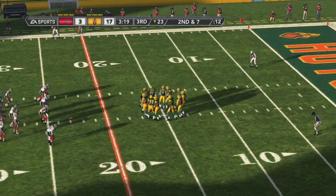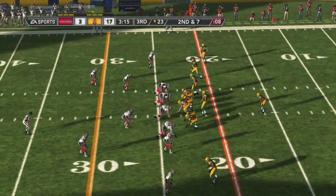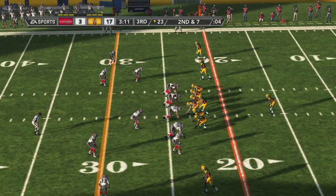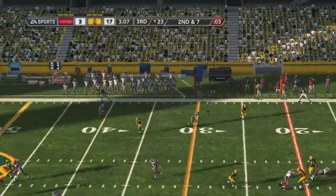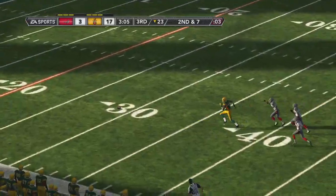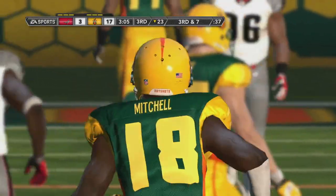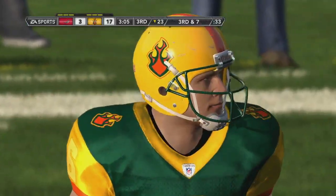Now they're facing 2nd and 7. Ball on their own 23. Throws deep towards the left. Just a bad throw, and it is an area that he continues to struggle with. Those deep throws just are not accurate.